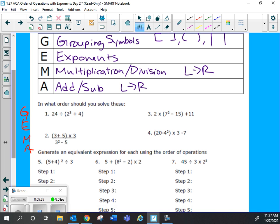So in the parentheses, what would I do first? The exponent, because within it, there's two things. So that's going to be my first step, and then I'm going to do addition. Now, why does the addition get to surpass what's outside? Because it's in those parentheses. So that's going to be second, and then after I've added all those numbers, lastly, I will divide.